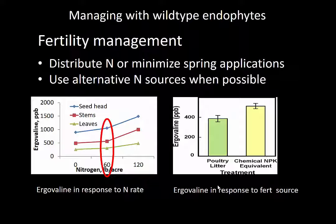So let's think about, if we're going to manage with it, one of the things that we could do is address fertility management. Possibly we might want to think about changing the amount of nitrogen we apply at any given time. We might want to distribute that nitrogen out. We might want to use alternative sources. If you look at this figure on your left, it's got ergovaline concentrations from 0 to 2,000 parts per billion, and they were looking at seed heads versus stems versus leaves.